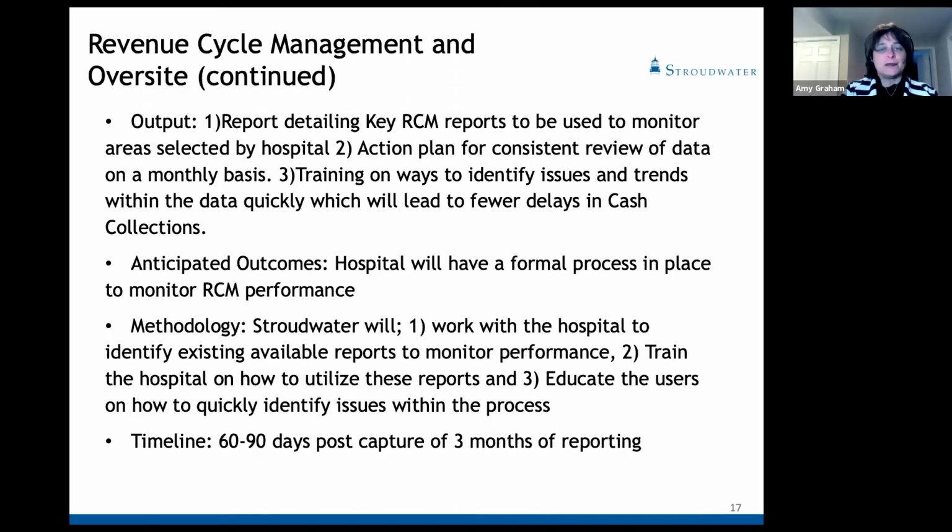So those are the two projects with revenue cycle management that everyone's excited to talk about. Okay, just me, but do y'all have any questions for me?